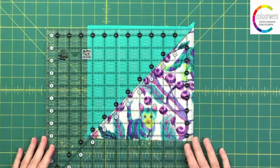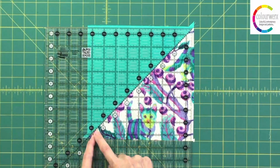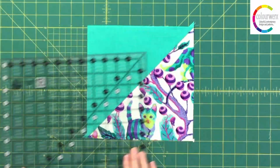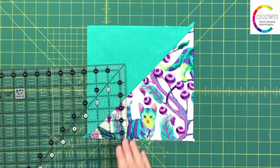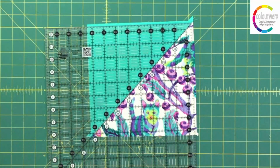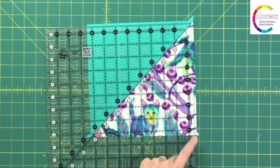So the first thing I'm going to do is drop my square ruler down, and I'm going to line up the diagonal line of the square ruler on the diagonal seam line of the half square triangle. So here's my diagonal line, seam line. I run my diagonal line of the square ruler across that diagonal line. Now notice I'm using my 12.5-inch square ruler, yet I'm going to square this down to 8.5 by 8.5.